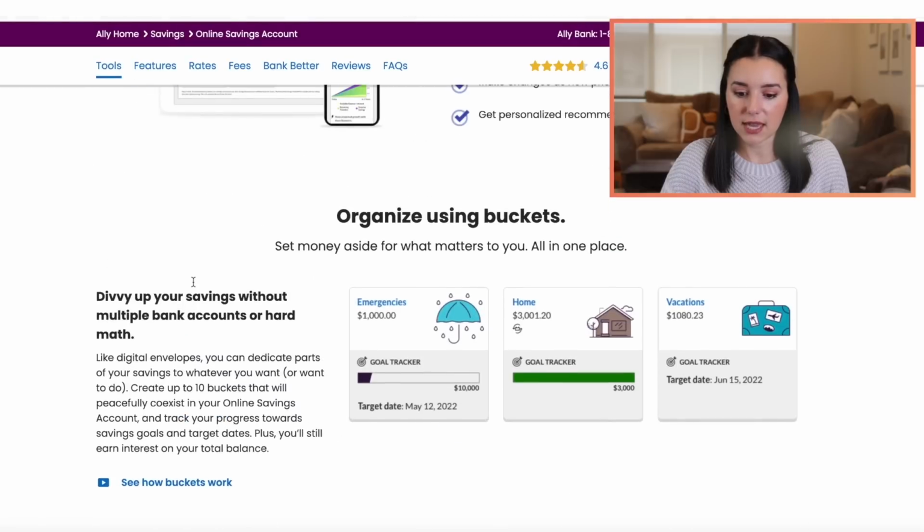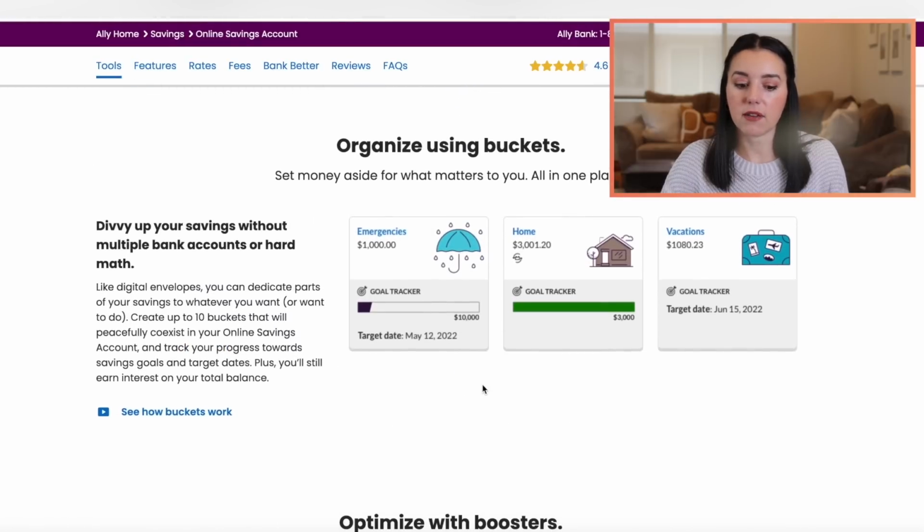Another feature that I like about Ally is that they've incorporated savings buckets within your savings account. So rather than opening up 5 different savings accounts for different savings goals, you'd have one high yield savings account, and inside you could create buckets that kind of earmark that cash for different purposes.